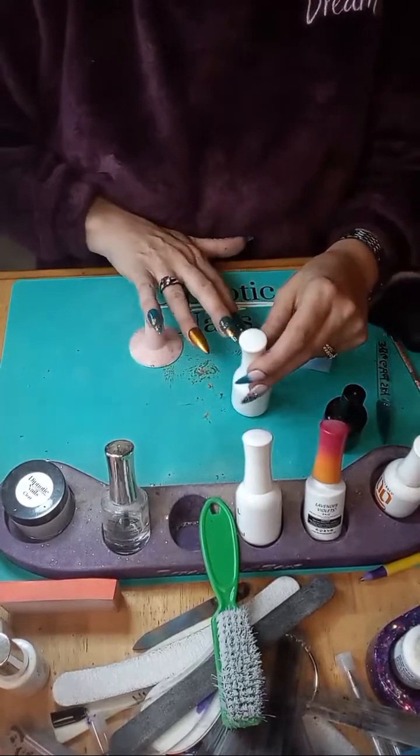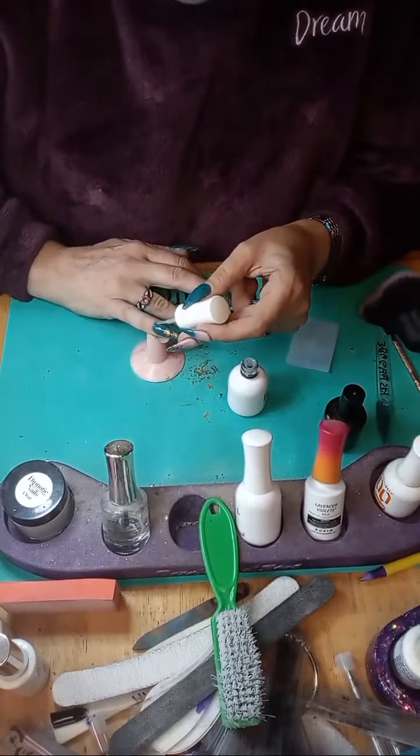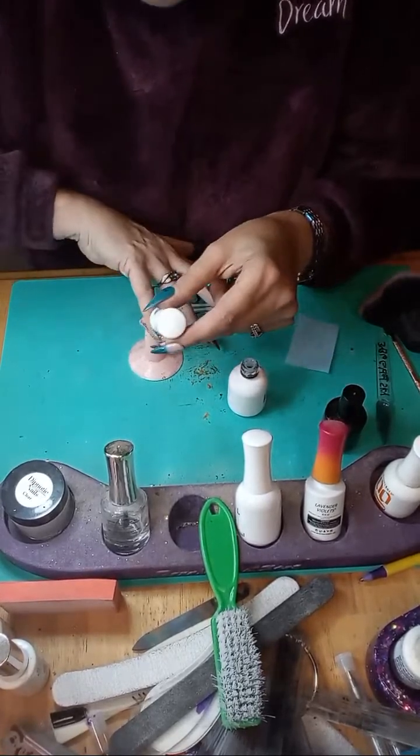Hi, I'm going to go right back through. Now we can do our second layer of top coat. This is when you can cap the free edges.